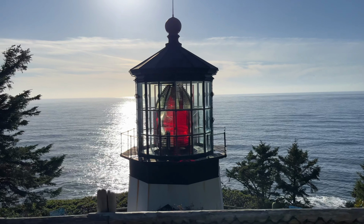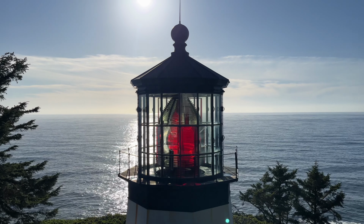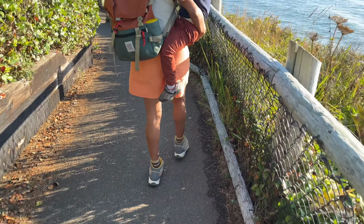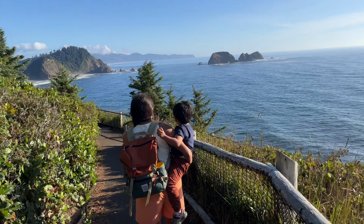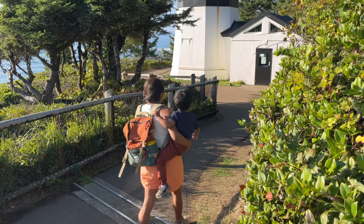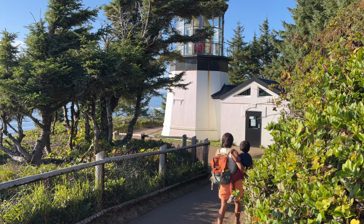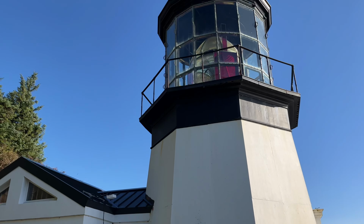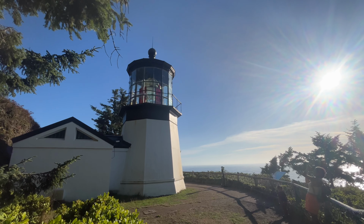Yeah, this is the closest we've been to the actual light of the lighthouse. We made it to Cape Meares Lighthouse, the shortest lighthouse on the Oregon coast, standing at only 38 feet. Built in 1889, the lighthouse was visible for approximately 21 miles because of its placement and the Fresnel lens.